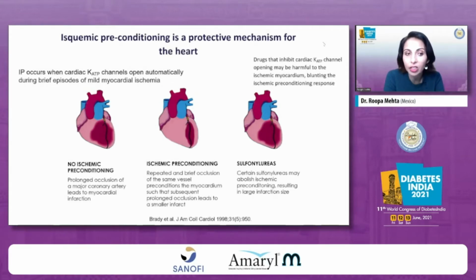When ischemic preconditioning is permitted, with repeated and brief occlusion of the same vessel, this preconditions the myocardium such that subsequent prolonged occlusion leads to a smaller infarction. So drugs that can inhibit these potassium ATP channels, such as sulfonylureas, may actually inhibit this process. You can see this in the diagram on the right. Certain sulfonylureas, and this is the worry, may abolish ischemic preconditioning, resulting in risk of a large infarction size.